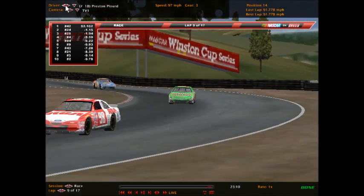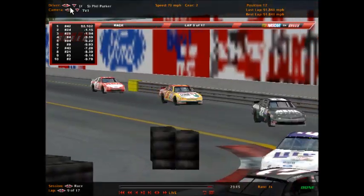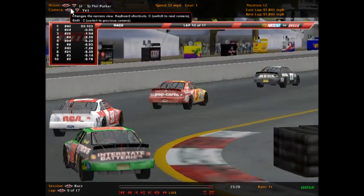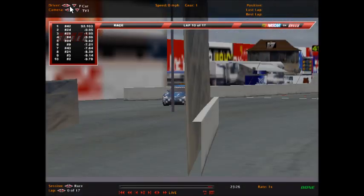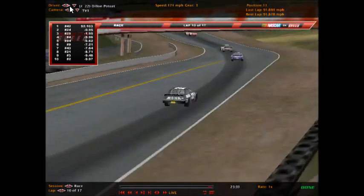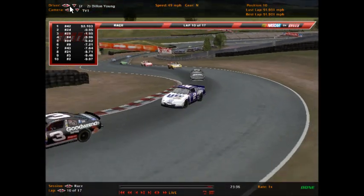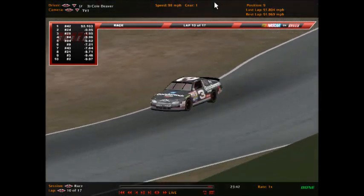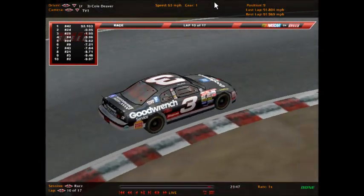3-time winner of the season. Seth Cole running in 13th. 12th is Phil Parker. There he is in the 5 car, behind the 22 of Dylan Pote in 11th. So basically every car here is single file at the moment here at Sonoma. It doesn't look like much racing is happening here.